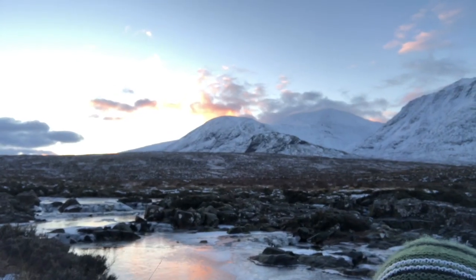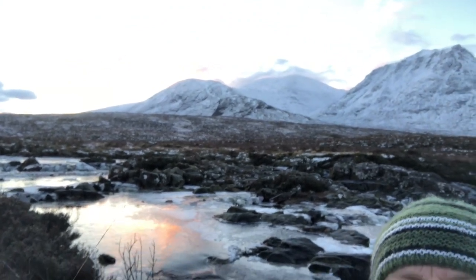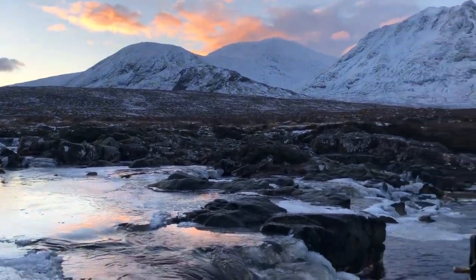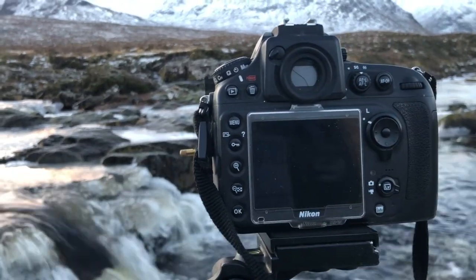I'm really excited. Going pink a bit now, and I think we might be in luck. And if we have a look at this, all this water is going to reflect that colour. So hopefully we're going to get a lot of colour in this shot. Fingers crossed. So I'm going to take the shot. Here we go. Quarter of a second.